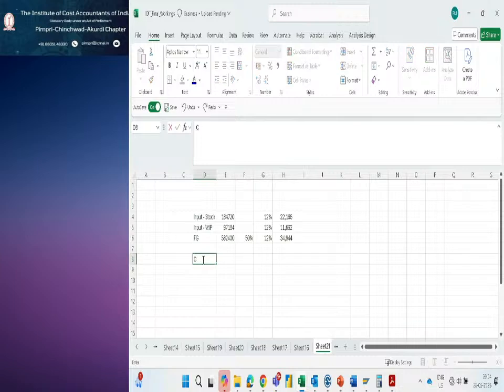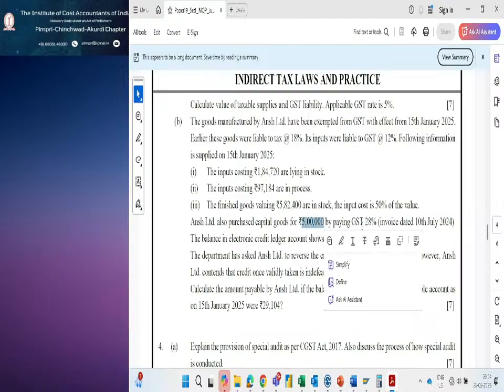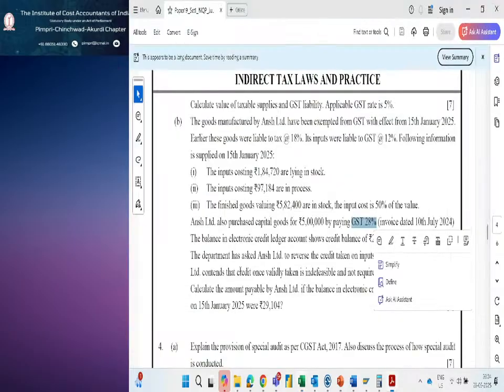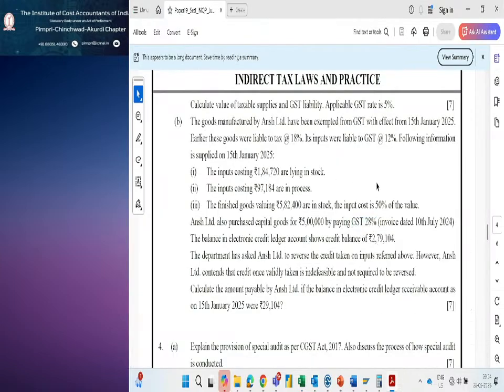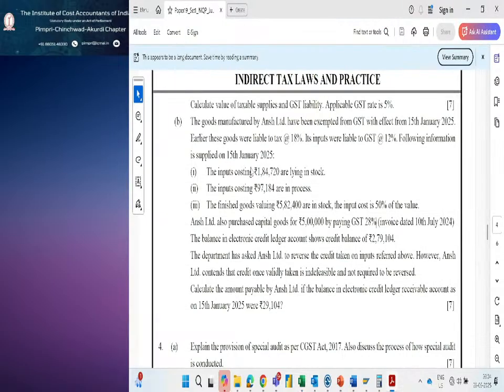Now we need to focus on the capital goods. What information do we have? The capital goods are 5 lakh and GST paid is 28%. The capital goods were purchased on 10th July 2024, and the following information is supplied on 15th January 2025. So for how many months is the capital goods GST relevant? The GST was paid at 28% and the invoice is dated 10th July 2024.